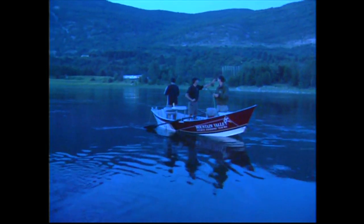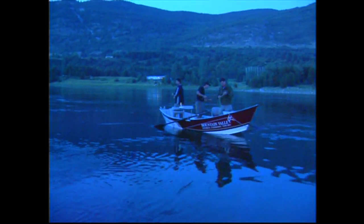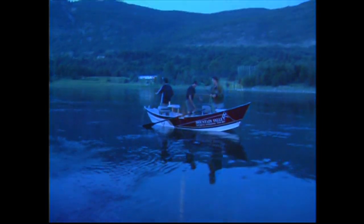Well, you can see how dark it's getting right now. And they're still coming up. Actually, they're coming up bigger and bigger. Hey, the black ant is working. This is what it's all about, late night. Late night on the Columbia River.